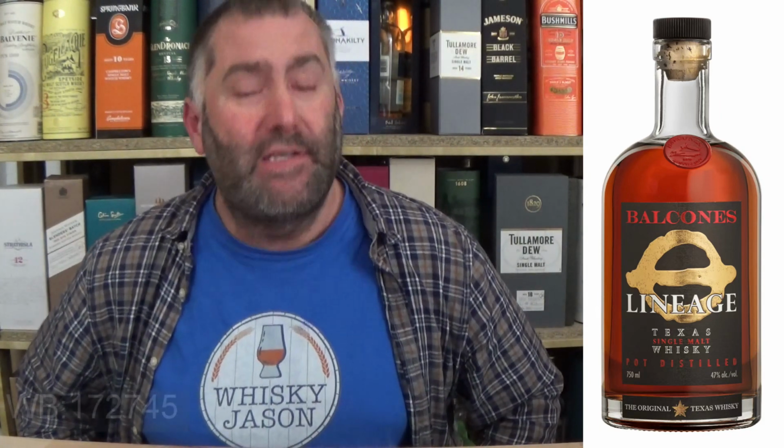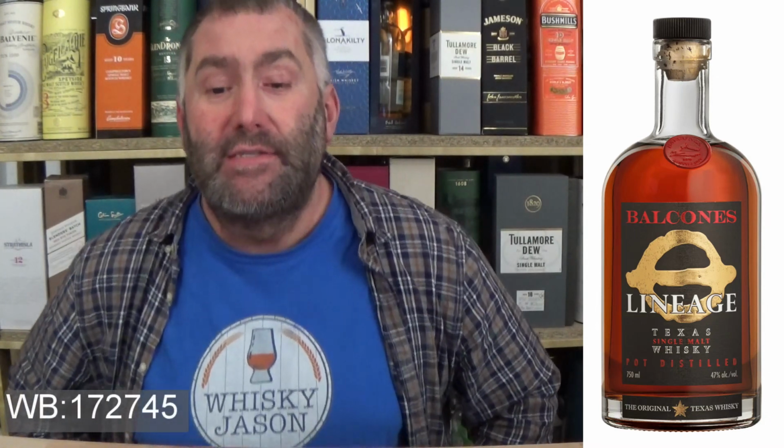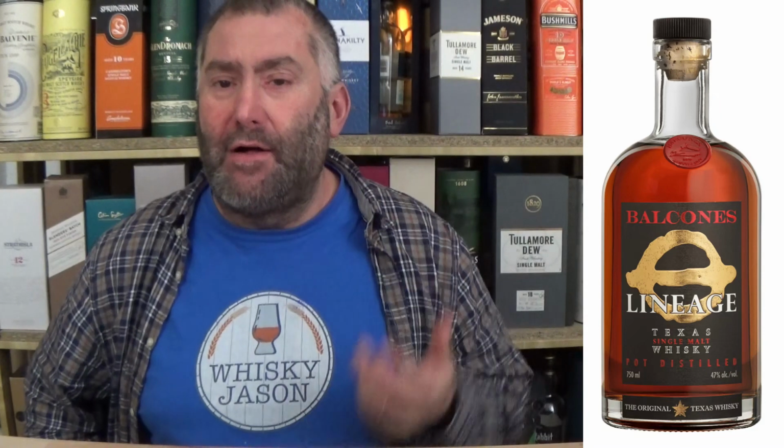Number 10 was for me and for our group here over in Germany, Balcones Lineage Texas Single Malt Whiskey. Whiskey base number 172745. That was actually very, very nice. The more I try Balcones Single Malt, the more I love it. All right, so Balcones Lineage, that single malt, fabulous, fabulous stuff.